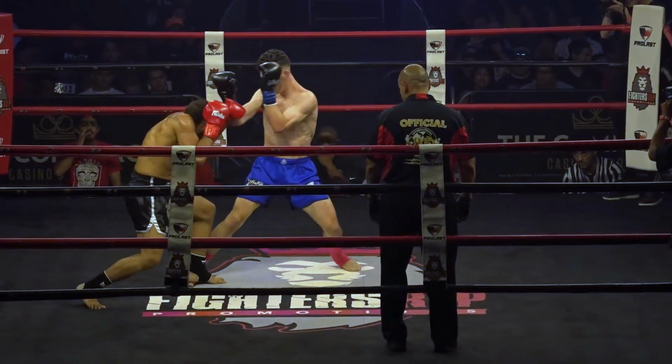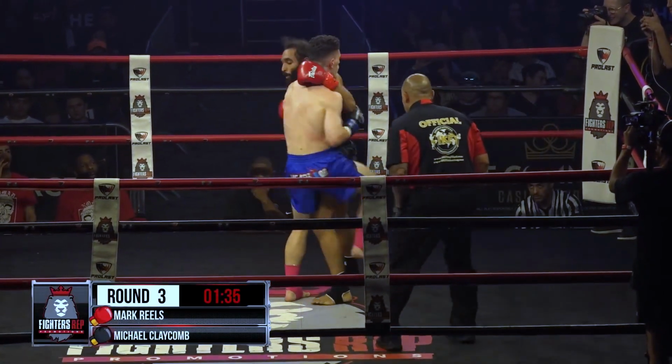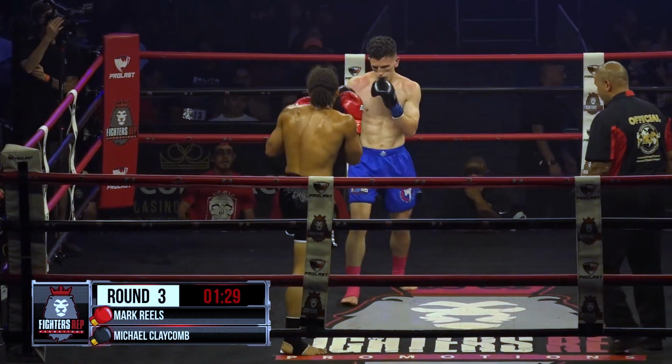Both fighters trying to frame each other with that lead hand. Claycomb, short right hooks over the top. Finding its mark.